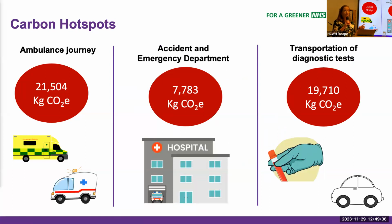This is from the patient journey. This isn't from just the virtual wards element, because we know that's really low carbon. So looking at the ambulance travel, I think it was 53% of frailty patients arrived by ambulance. We looked at frailty patients because they're a little bit more complex and more likely to require ambulance travel. We know that it's really high carbon. We know the vehicles weigh a lot. We know that they use diesel. And the total carbon emissions from ambulance travel for that cohort was 21,000 kilograms of carbon.